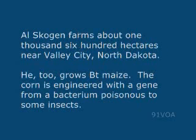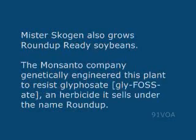Al Scogan farms about 1,600 hectares near Valley City, North Dakota. He, too, grows Bt maize. The corn is engineered with a gene from a bacterium poisonous to some insects. Mr. Scogan also grows Roundup-ready soybeans. The Monsanto Company genetically engineered this plant to resist glyphosate, an herbicide it sells under the name Roundup.